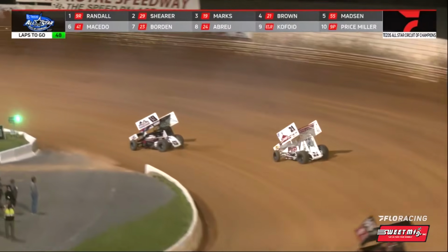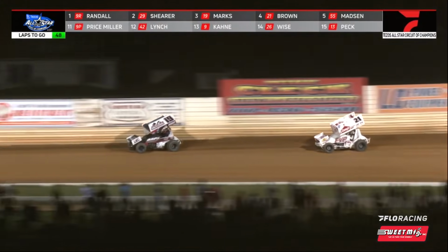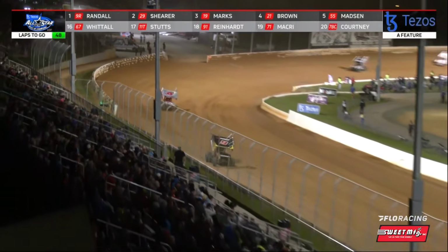Yes, he can. Boy, you could really see the front end respond to Brian Brown there when that dirty air shifted across the nose wing of the KC's number 21 car. As right now, Brent Shear not really letting Chase Randall run away from him out front as we cross lap number 3. Randall doing a spectacular job.